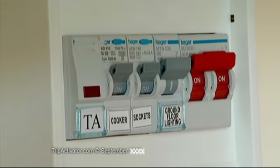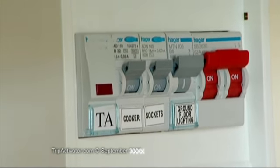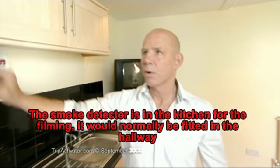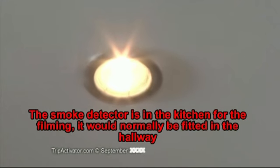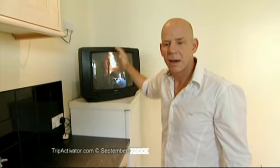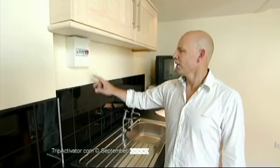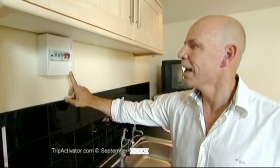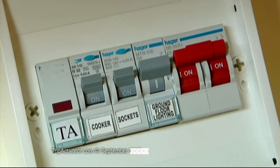As simple as that. To demonstrate the TripActivator in action, I've set up a complete home in this kitchen. We've got a mains operated smoke detector here. We've got ceiling lights that represent all the lights in the entire house. Got a television set here. This represents all the power points in the house. And the cooker over here represents the fixed appliances in the house. They're all supplied from this consumer unit, which is wired to the latest regulations and contains a TripActivator.